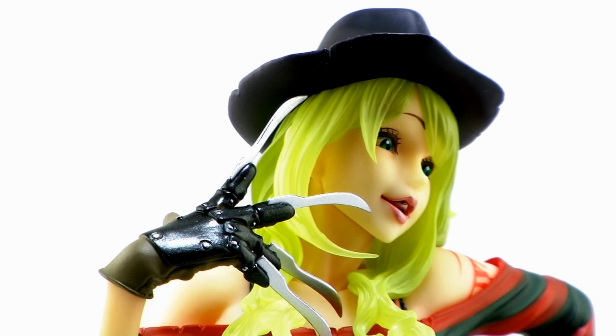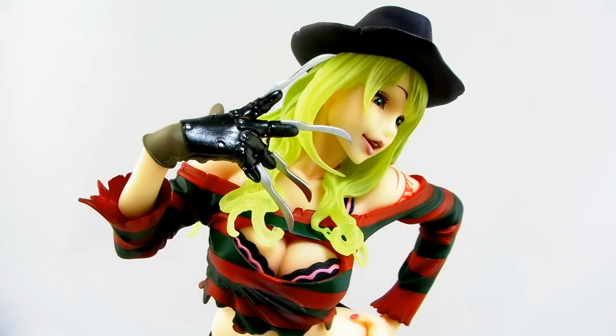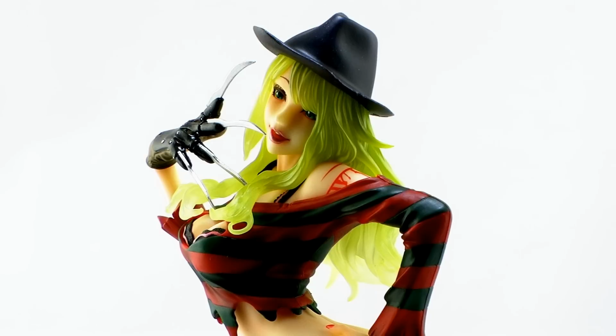She's got that gorgeous Bishoujo face with those very pretty green eyes and skin that is much different looking than the typical Freddy Krueger, of course. She's got very smooth and clear skin and actually has a very innocent look on her face. Her blonde hair that's coming out from her hat has a nice kind of windblown look to it as it sweeps down her back and kind of over her shoulders there. And it's done in sort of this translucent plastic, so you can kind of see through it a little bit. This is something that we've seen on a lot of Kotobukiya's Bishoujo statues.